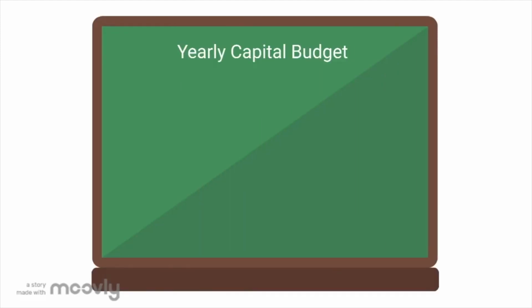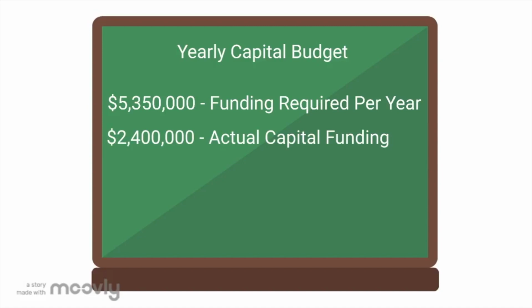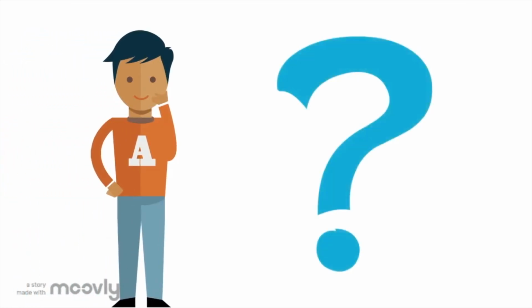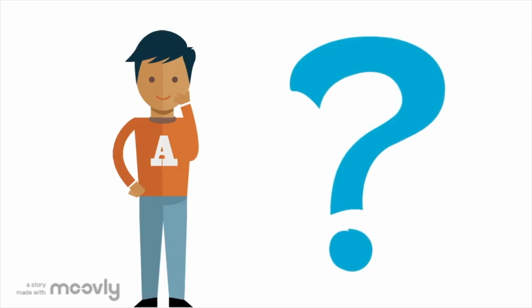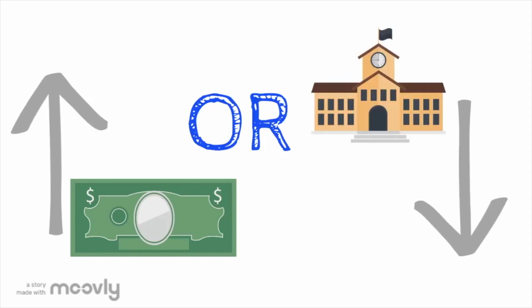When it comes to our yearly capital budget, we have approximately $5.3 million in capital needs per year. We receive approximately $2.4 million in funding per year, which results in a deficit of $2.9 million per year. So the question becomes, how do we fix this problem? We could acquire additional capital funding for our schools, or we could reduce the number of schools. Another possibility is looking at a combination of the two.